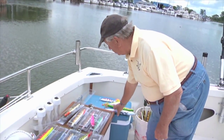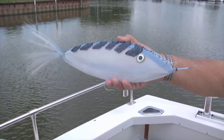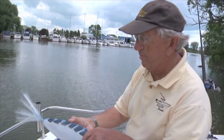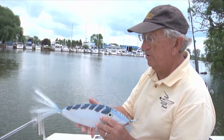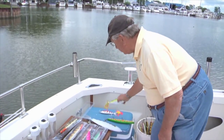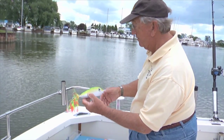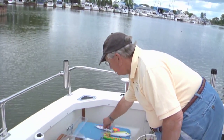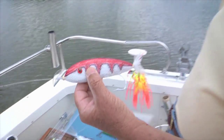The other lures that we use, this one here goes in the prop wash right smack in the middle, and it is a big lure, but believe me, I've seen muskies come right up from under the boat and grab this sucker. We also have them in different colors, different sizes, different shapes. They wiggle through the water just like a real fish. They're so good, I always say they not only catch fish, they even catch fishermen.